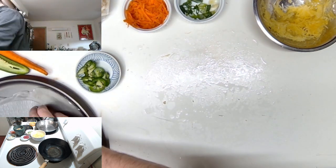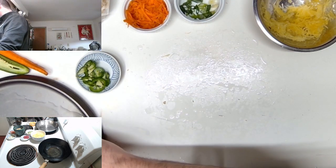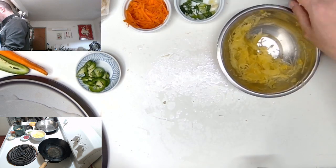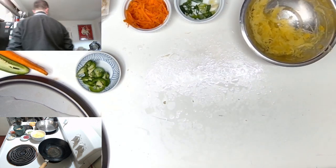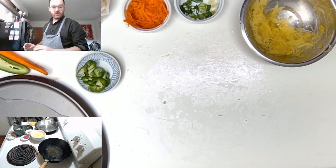We're going to do two more, I think, is the correct amount for the amount of this I have. And then we will fire up the oil, make the pad thai, and then we'll taste everything. I can't believe I almost did the pad thai first. That would have been weird.